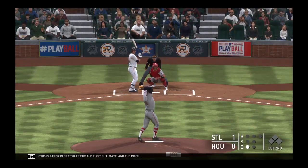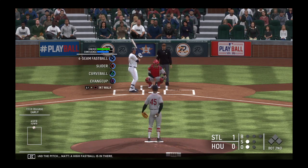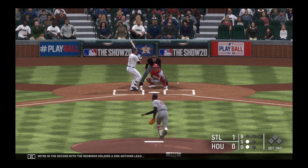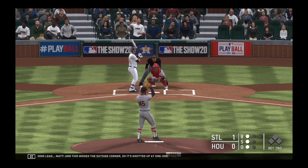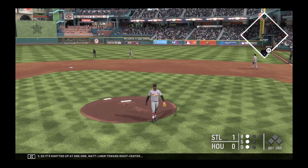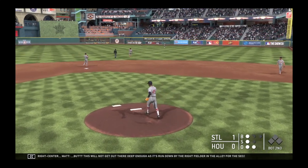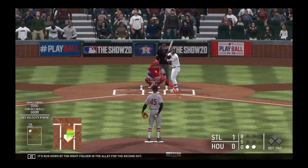And the pitch. A high fastball is in there. We're in the second with the Redbirds holding a 1-0 lead. And this misses the outside corner, so it's knotted up at 1-1. Liner toward right center. But this will not get out there deep enough as it's run down by the right fielder in the alley for the second out.